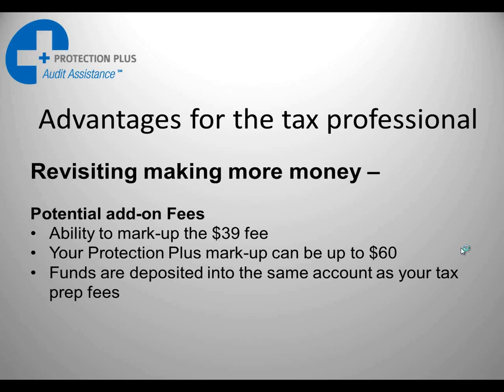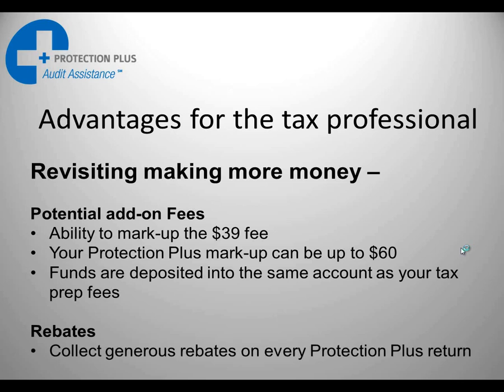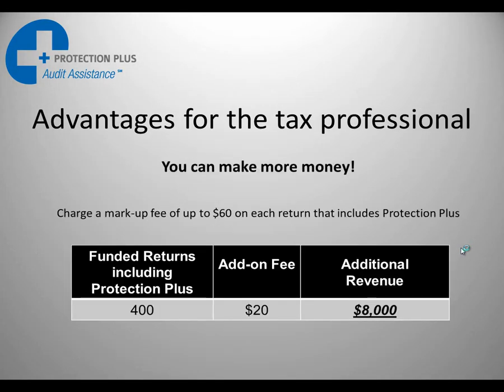On top of that, there's the potential for rebates, and you can collect generous rebates. What you'll need to do with regard to this piece of the equation is talk to either your Protection Plus representative or your account manager here with CrossLink. So when you take a look at this real quick, when you say you can make more money, let's say as an example, again, you could charge up to $60 in addition, but let's just say your add-on fee was $20. So in other words, on the return itself, the charge that you're going to be putting in is $59.